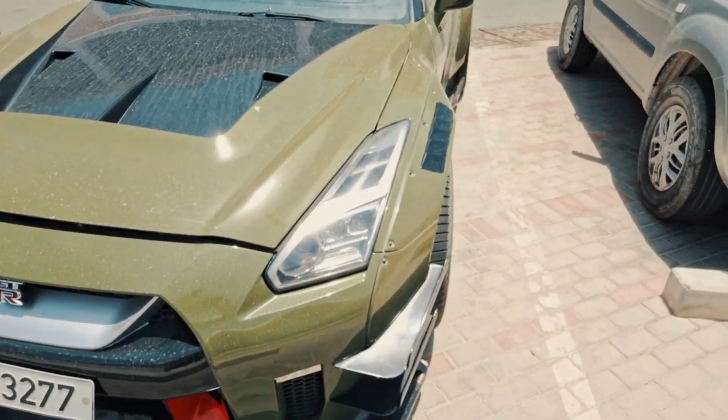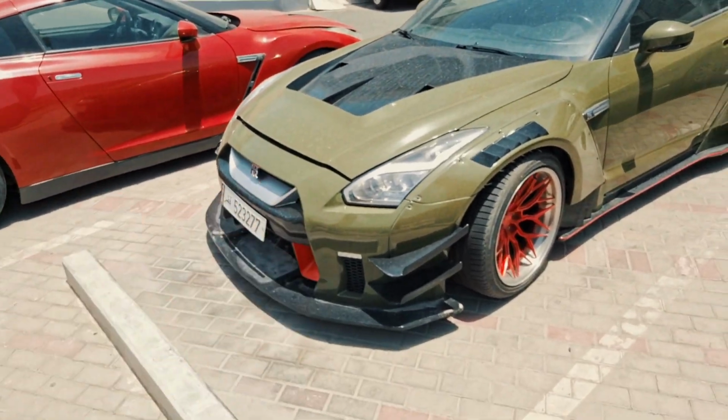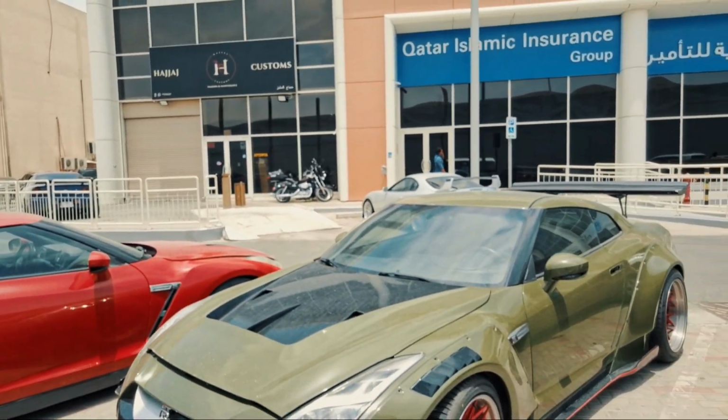As you can see, starting off from the front bumper of the car, you can see how aggressive it is. It looks absolutely gorgeous in every single detail. So now I'm gonna make some cinematic videos and then talk about the front and rear bumper of this car and the details about it. So it's going to be something kind of cinematic.